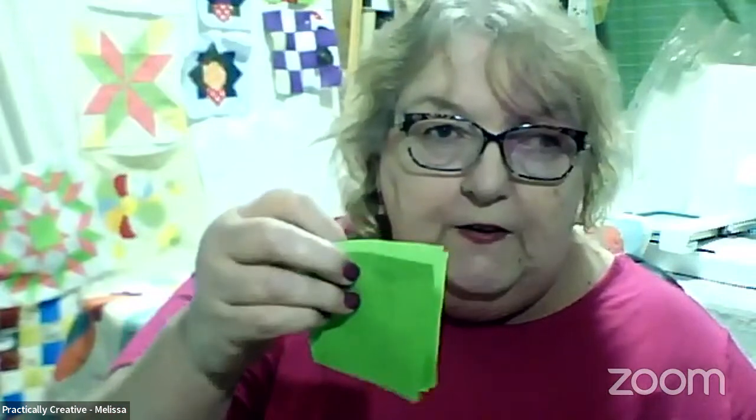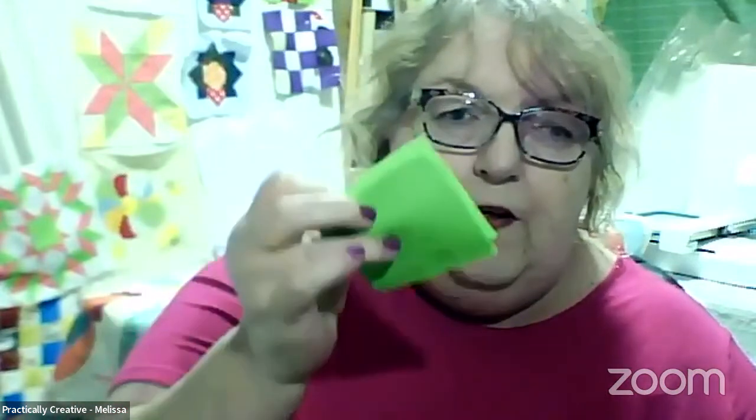Okay, so back to today's block, the jewel box. 2 6-inch blocks, each of them a color. And then your background color, you need 4 3-inch blocks. And then you need to pick one of your colors from your 2 colors and do 4 3-inch blocks of that. I want you to stay on there, Iron. And this is super simple. This is really simple.